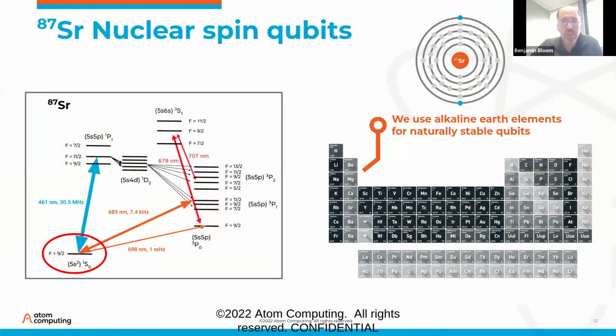So what is a nuclear spin qubit and what are we using? To begin with, we started with strontium-87. Strontium-87 is one of my favorite atoms, having built clocks with it. But a lot of people say it has one too many electrons compared to an alkali. In general, this one too many electrons problem is really creating a very rich landscape of different energies that you can actually play with.